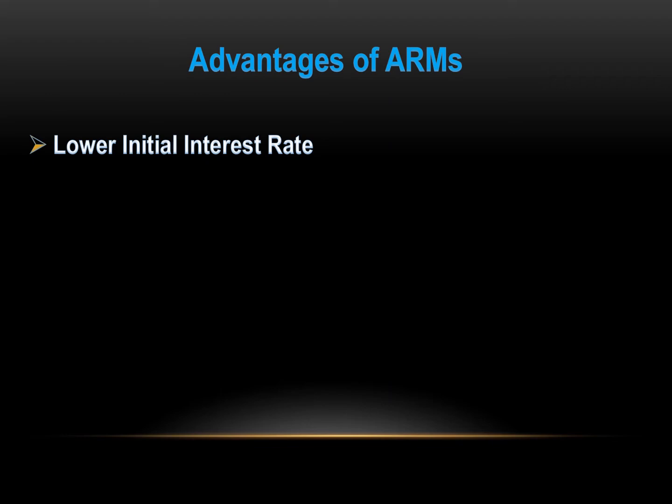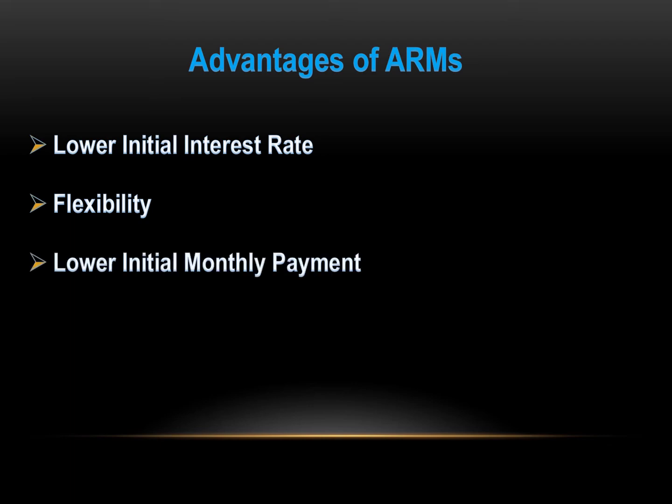Another advantage of ARMs is their flexibility. An ARM would be more suitable for you if you are strongly anticipating a major life change in the next few years, like moving or selling your house. You can take advantage of an ARM's fixed-rate period and sell the house before it expires and the unpredictable interest rate phase begins. Lower initial monthly payment is an additional aspect of ARMs.